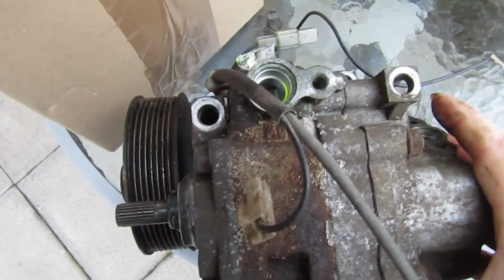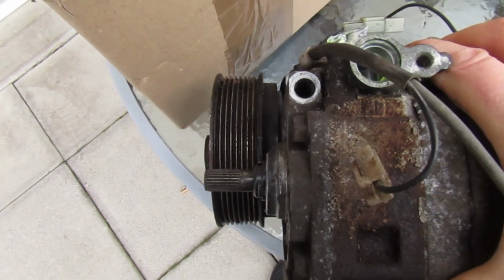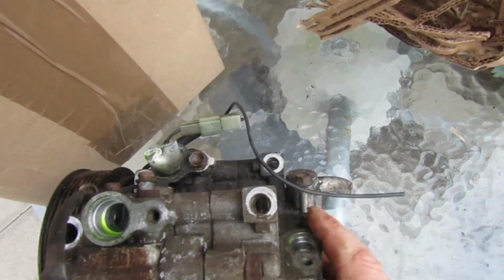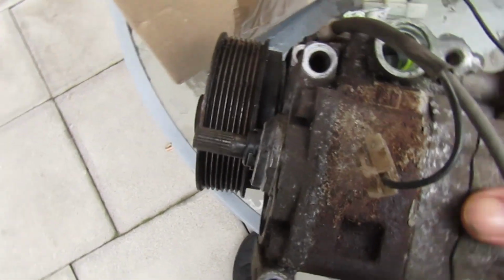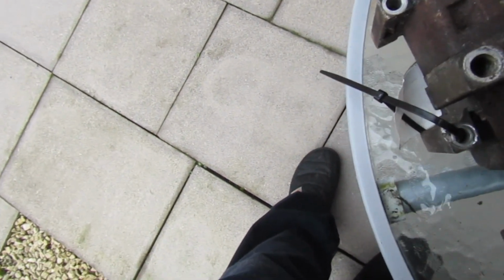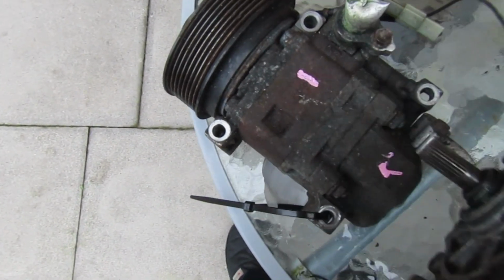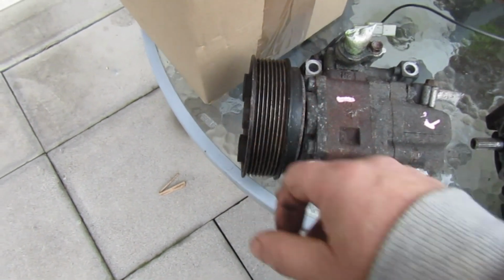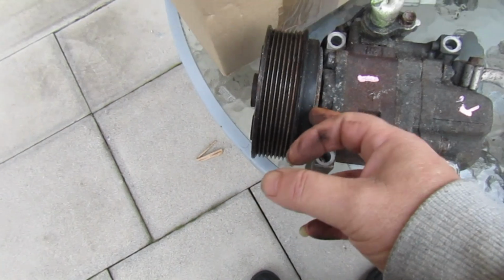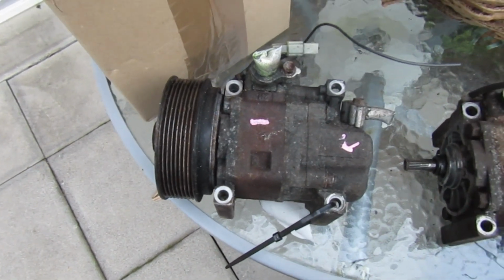There we go. So it needs to go that way a tiny bit more. There we go. Bit difficult to be 100% precise, but they certainly line up that way. And they appear to line up that way. So I would say that apart from the magnetic clutch there, which is very slightly thicker this way, so it's very slightly more that way, and we're only talking a millimetre, they're identical.